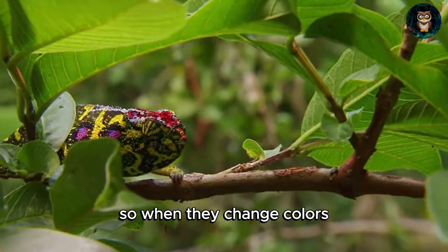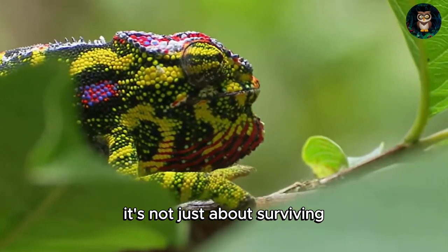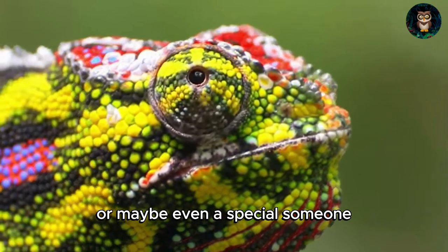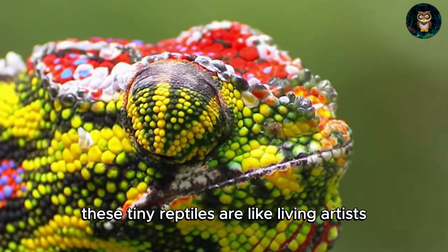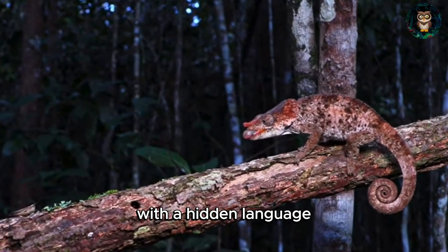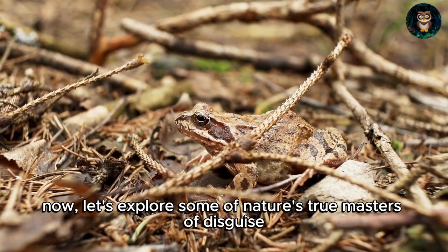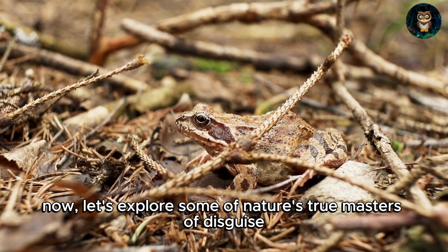So, when they change colors, it's not just about surviving. It's also their way of talking to each other and finding friends or maybe even a special someone. These tiny reptiles are like living artists with a hidden language written in the colors of their skin. Now, let's explore some of nature's true masters of disguise.